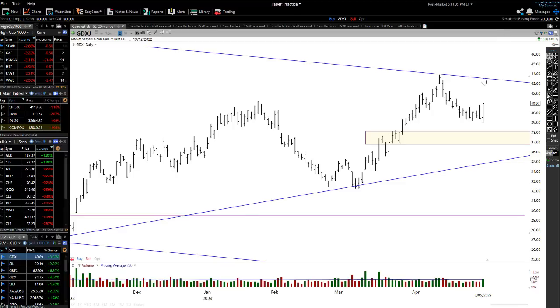But if we do hold here on the GDXJ, and we start to break above that level, right? We start breaking above this level here on the GDXJ. We start to do something like this and break up. Then the Slingshot move actually could be getting started right now, right? And so that's the GDXJ.